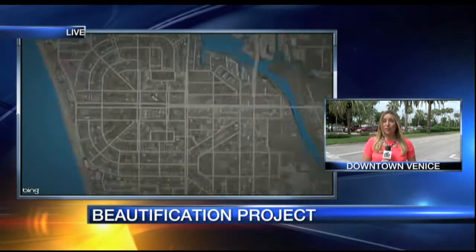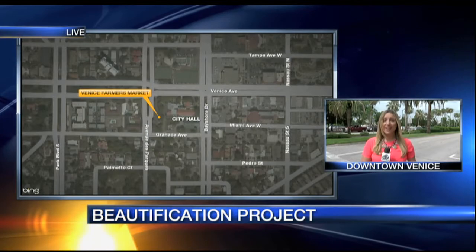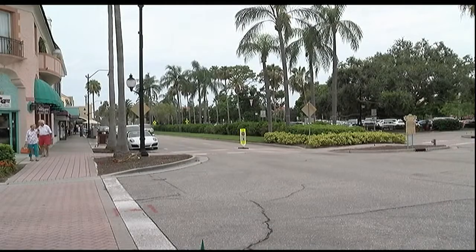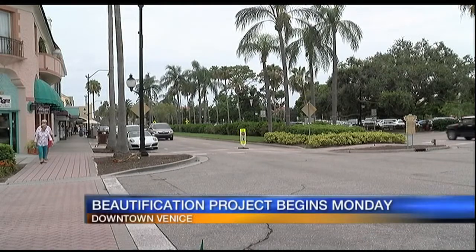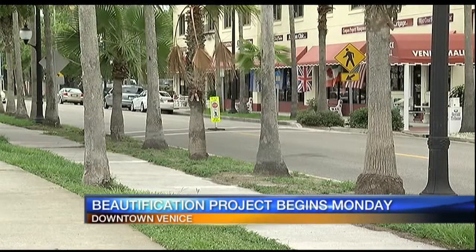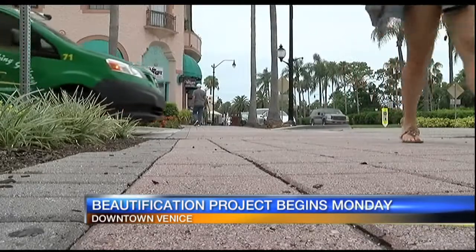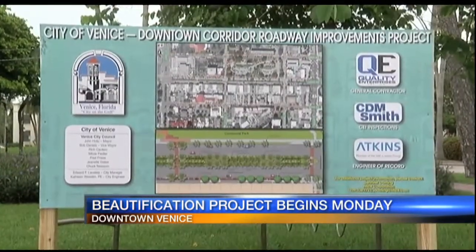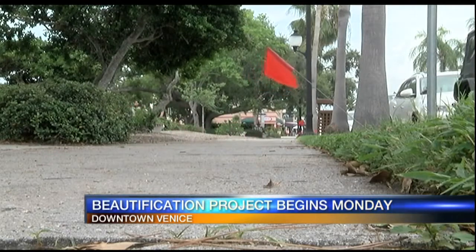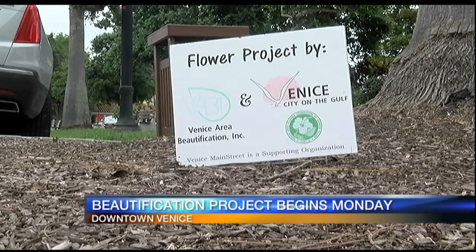Good evening, guys. The city of Venice hopes to revitalize the downtown area with this new project, and they'll be rolling out the construction in 6 different phases. The first one begins on Monday, and it will close down the eastbound lanes of West Venice Avenue between US 41 and Harbor Drive until October. This downtown roadways improvement project will reconstruct Venice, Tampa, and Miami avenues by adding things like drainage systems, installing new landscaping, and having lighted pathways on the crosswalk.